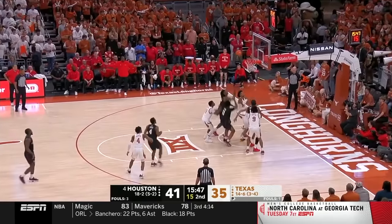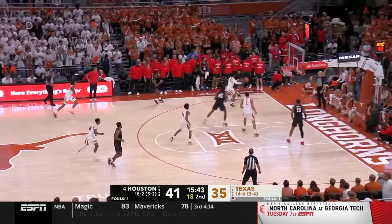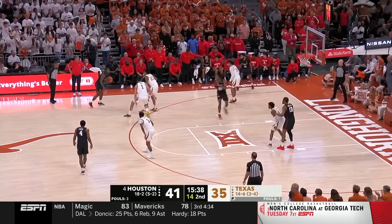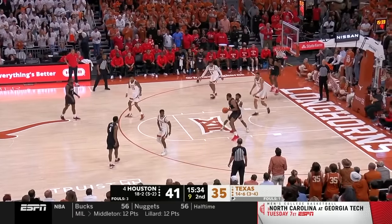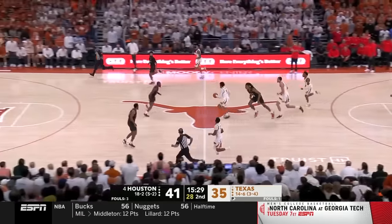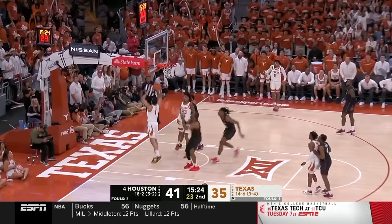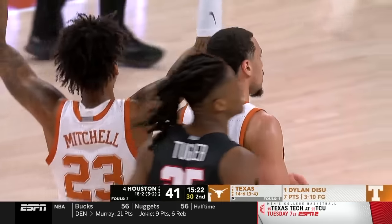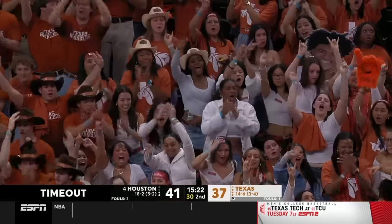Cryer jump stop, puts it up. That one tipped out. Shead goes and tracks it down to the corner. Roberts, and it's stripped away. Horton weaving through traffic, gets to Hunter. Flip ahead to Sue. The length to go. Timeout, Houston. And the Horns within four.